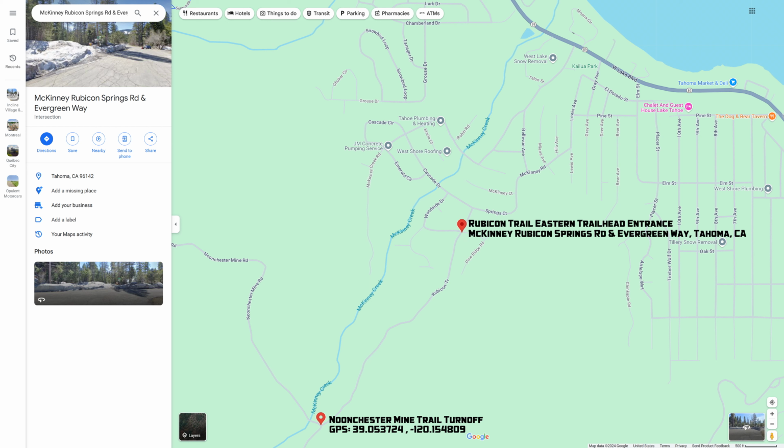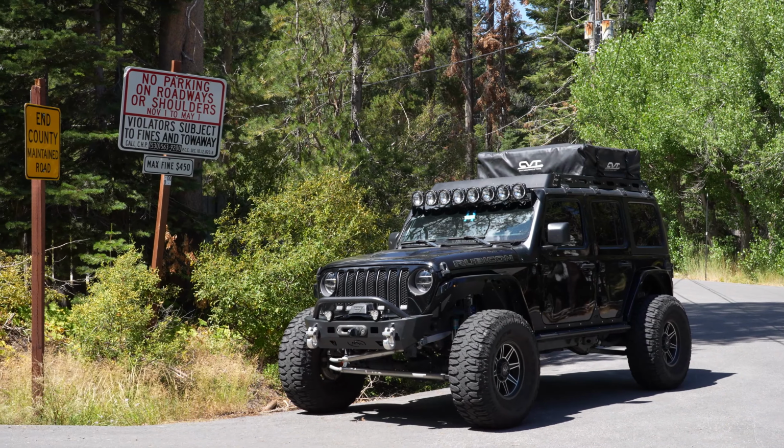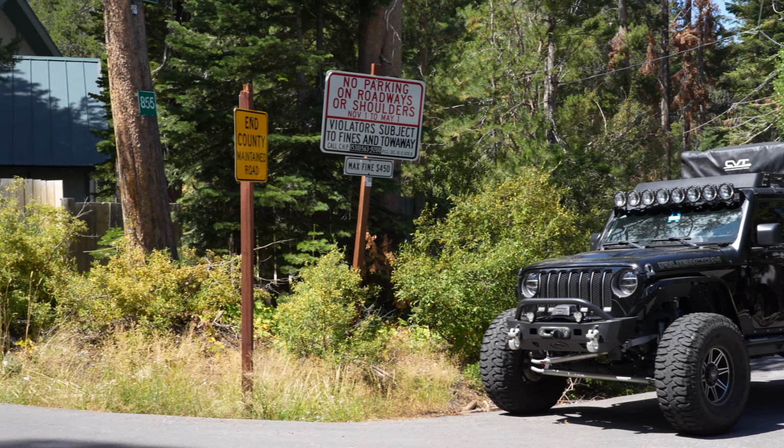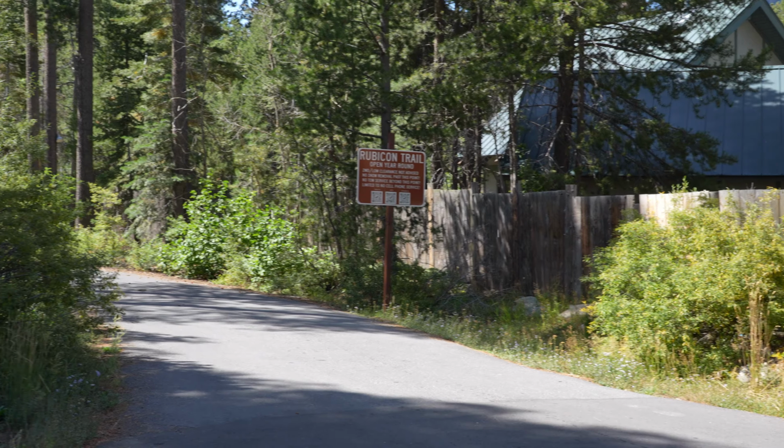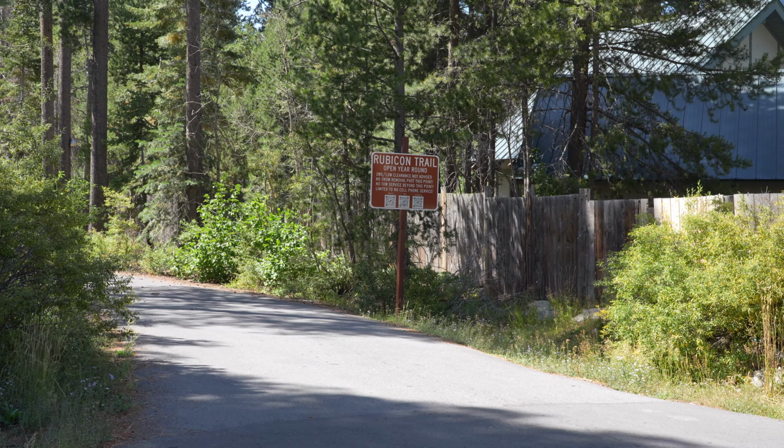I've got the GPS coordinates here on this map. It's 39.053724, negative 120.154809. In this video, you can see the intersection of McKinney-Rubicon Springs Road and Evergreen Way looks like this.